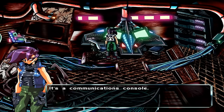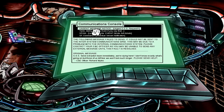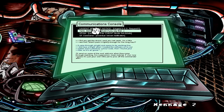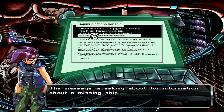It's a communications console. Looks like someone was trying to send out an SOS message, but it wasn't transmitted. According to this, there's a note somewhere to unlock the droid software. This just looks like promotional spam for some concert. The message is asking for information about a missing ship.